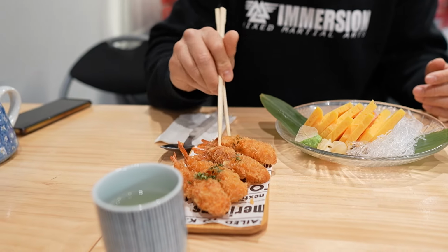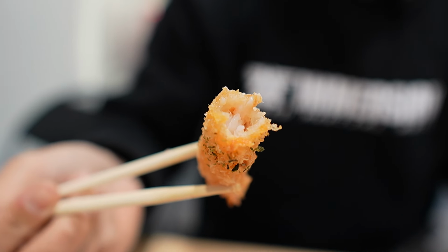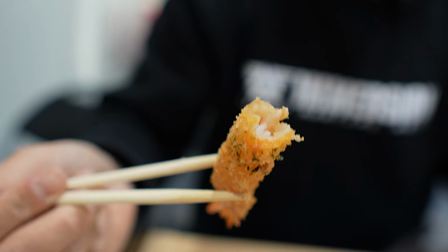Clear the palate. And let's get the crunch on. A tempura. Just judging by the way the chopsticks are hitting the tempura, I know it's super crispy. You can hear that crunch. And it's nice and gooey on the inside. Perfect balance of flavors. That mayonnaise, it's got a bit of saltiness. Oh yeah, that's perfect.